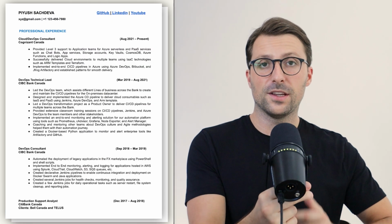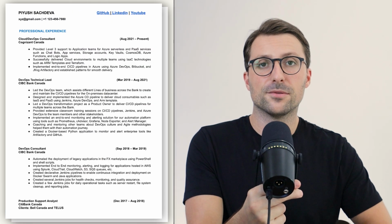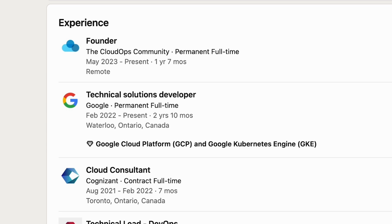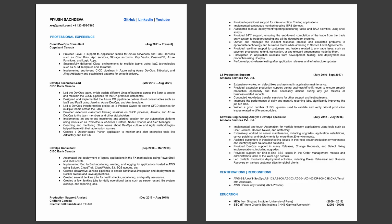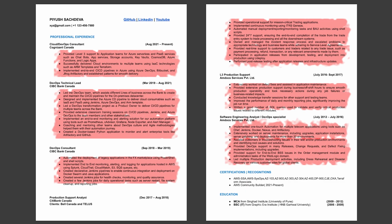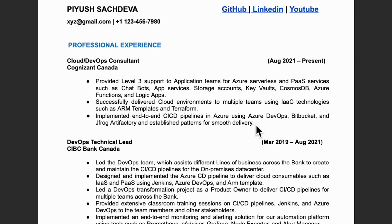Alright, next we have the sixth and final resume example that helped Piyush secure a full-time position as a technical solutions developer at Google. Now, the reason he landed that job was his 10 years of prior experience. However, I believe he could have documented his experiences in a better way. You see, right now it's just a wall of text and a bunch of keywords. So here's what I would do to bring context and impact to, for example, his most recent experiences.